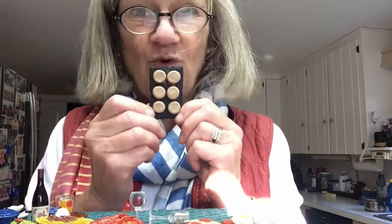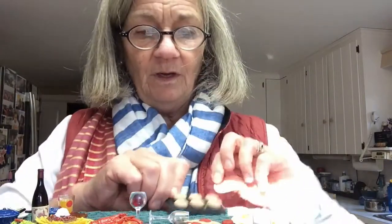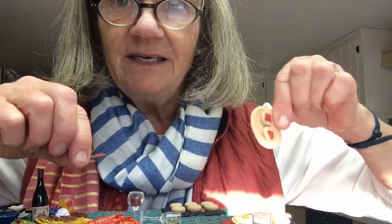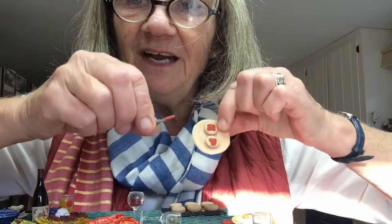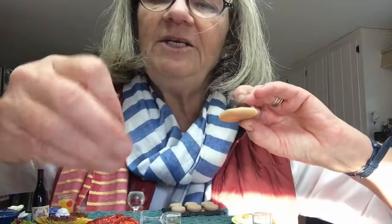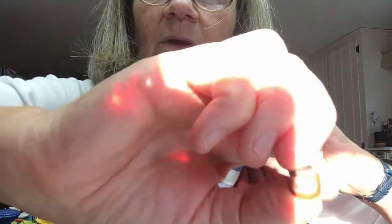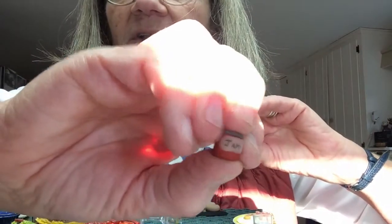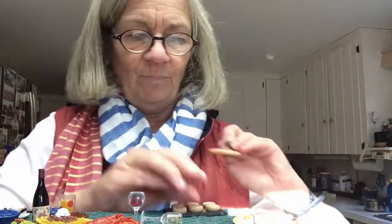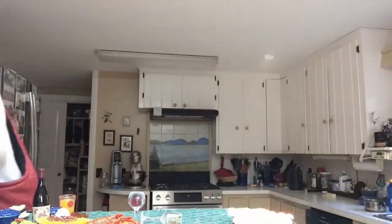Oh, I really like this one because it goes along with these English muffins that Luke and Emily made for me. They also made this little plate with English muffins on it and a little knife with jam and a little tiny jar of jam. When you can read, you'll see that says J-A-M. That spells jam. Put those away.